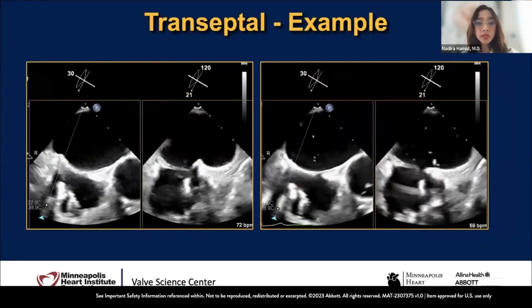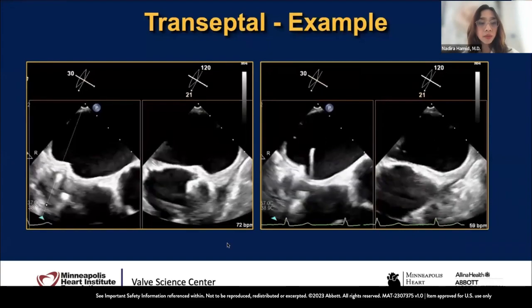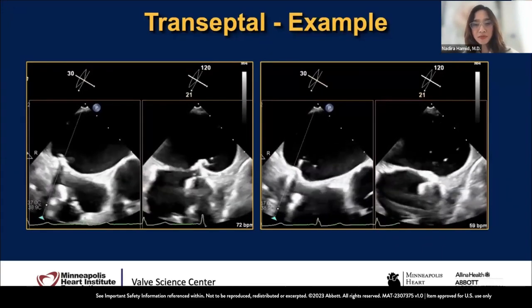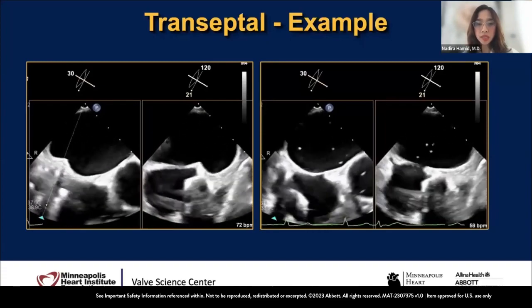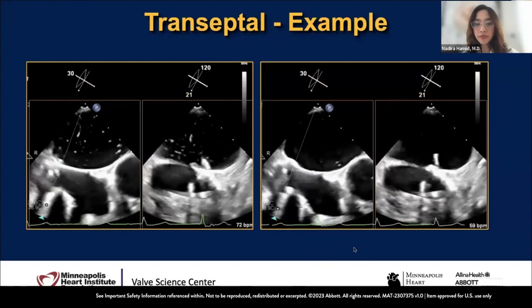And so here is a case similar to that. Once I confirm that on 3D, you can see here, confirming again, making sure on 2D it's safe. And then buzz, he goes, you can see the bubbles across in the left atrium and certainly monitoring the needle across into the left atrium.